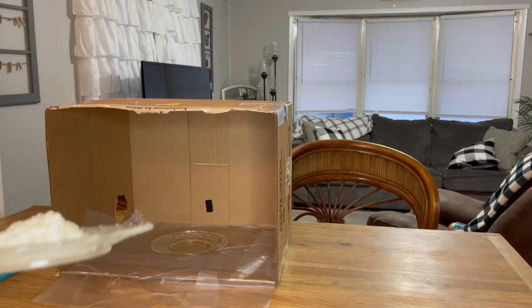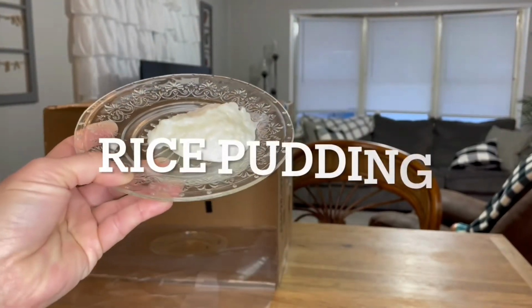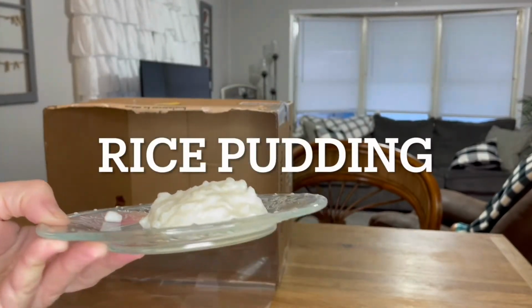They are never going to guess this one. This is rice pudding. They've never even eaten it before.